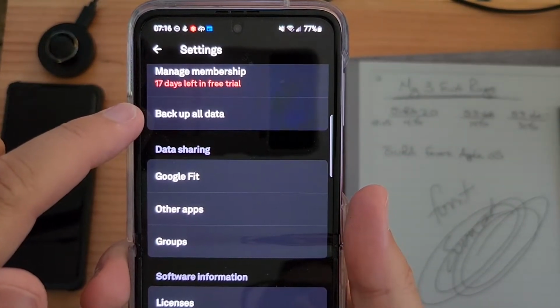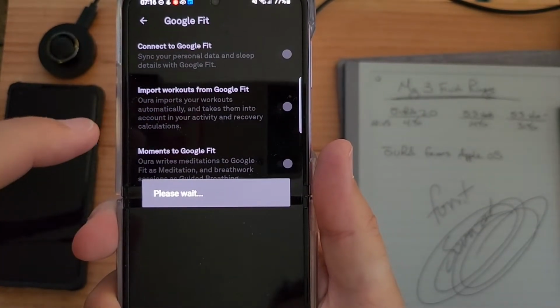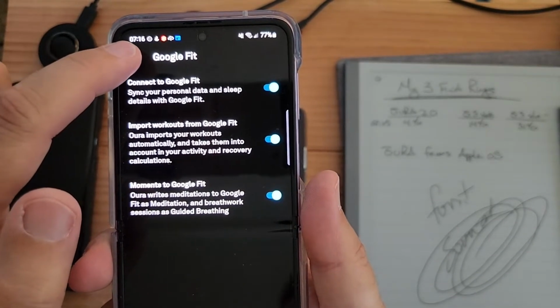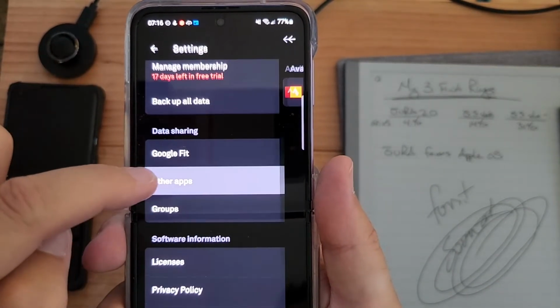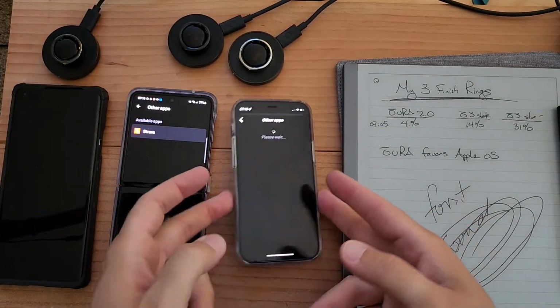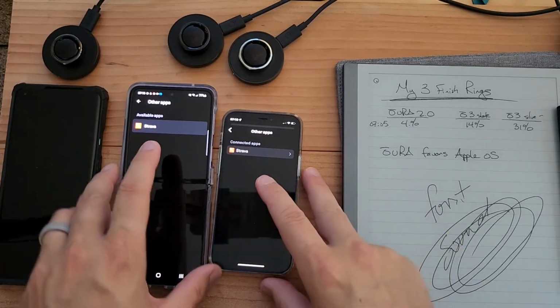17 days left in my free trial. And then you want to go data sharing, Google Fit. And then you can enable all these. It works okay. That's all I'm going to say right now. And then you can do other apps, synchronize Strava. And if you do other apps on the iPhone, it also does Strava. So very cool that it does that.